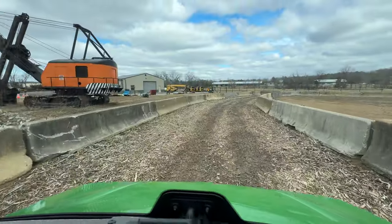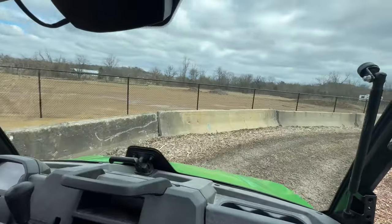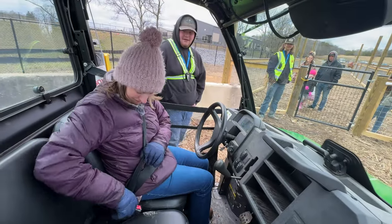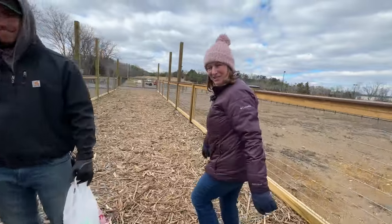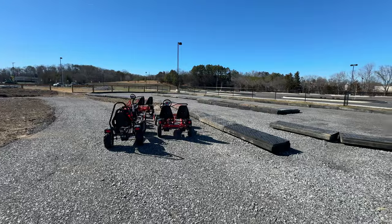There it is. Top speed. Through the mud. There you go. All right. Thank you, guys. You might set a new course record. We'll see. And just beyond the Gators, you've got these two tracks over here.